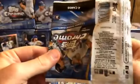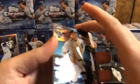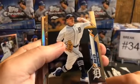If you're new and you don't see me sleeving and top loading your cards, you don't have to stress it. We sleeve and top load most position player rookies, a lot of the color, that kind of stuff.